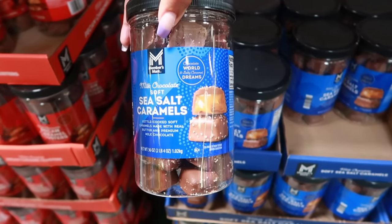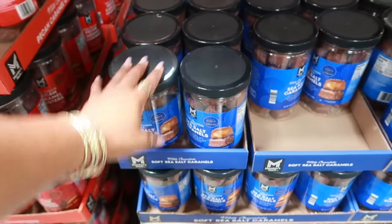$11.98 for the caramels. That sounds good.